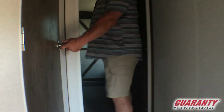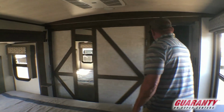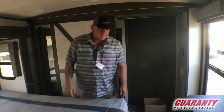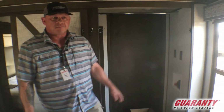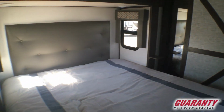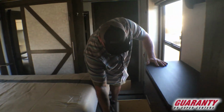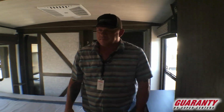Come on up into the bedroom. Got a nice large closet. You got your washer and dryer hookups. And then your walk around queen size bed. And then you got a 3-door dresser with a place to mount a TV as well.